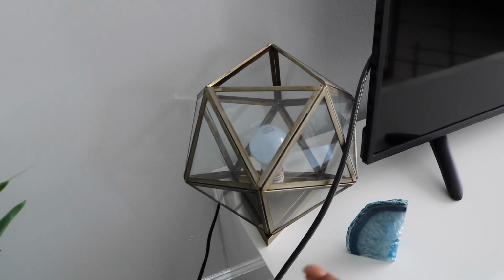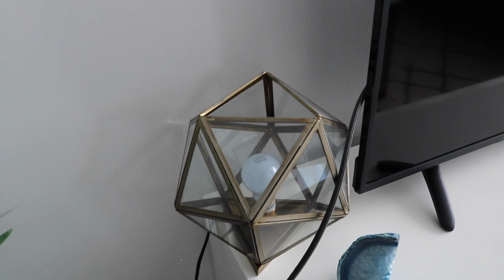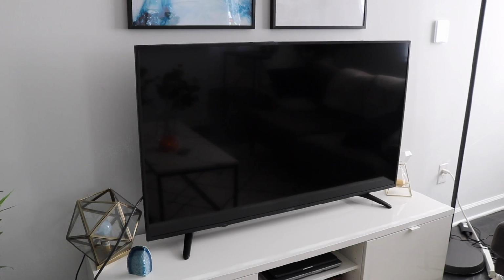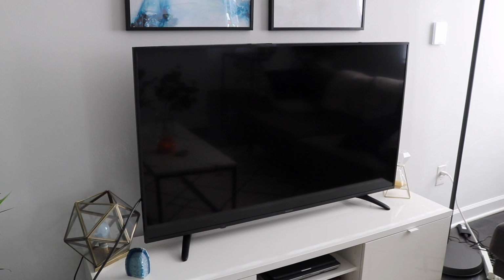This lovely little side lamp I got back in college, I think my freshman year, but I still have it. It's from Urban Outfitters. And then this crystal that I got on sale is from West Elm. Shout out to President's Day at Best Buy.